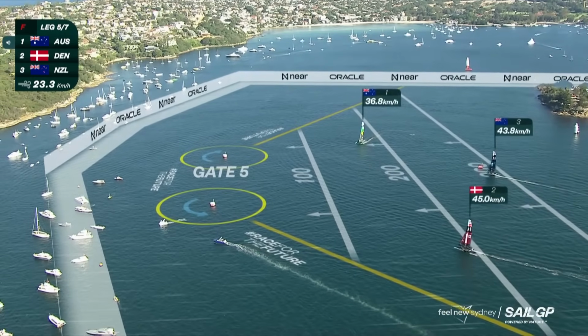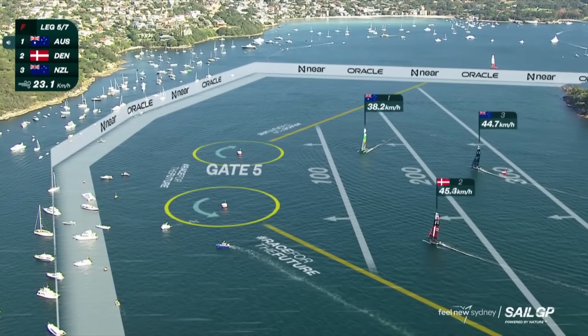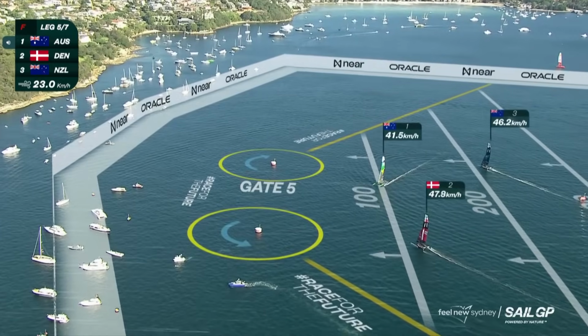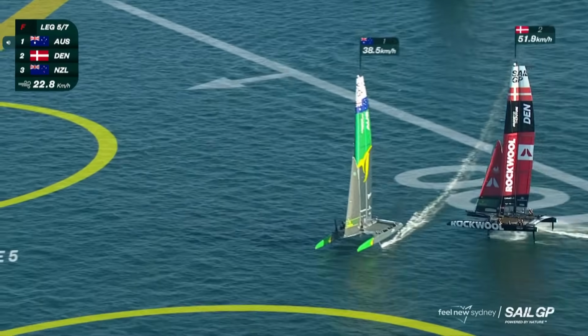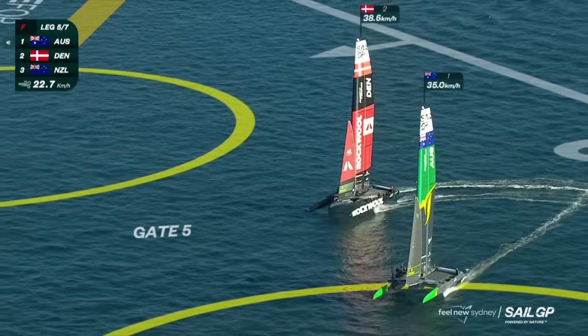Look at this, here comes Denmark. It's really tight, right of way with Australia, but if Denmark can get close to that circle, Sehested might have the opportunity to do exactly what Tom Slingsby did to him. Is Denmark going to try and sling it inside? No, he's not. He deems Australia to be too far ahead. There's going to be a split, but big advantage to the Australians as Nikolai Sehested chooses to follow. He yields.